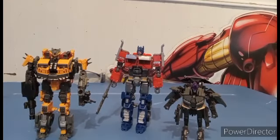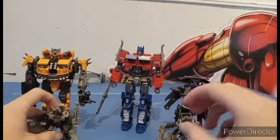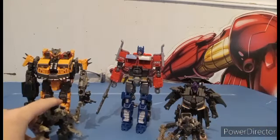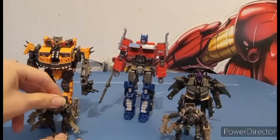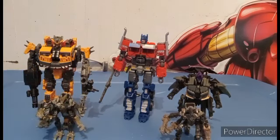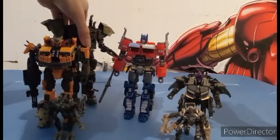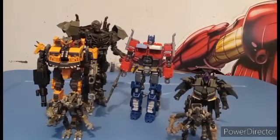We got Freezer and Novocaine. Come on, stand, you freaks. There you go. And then finally, because of the upgrades, they made him a little bit more fragile, so I'm being a bit more careful with him. But this is none other than Scourge. So, there you go. That is all the Rise of the Beasts comparisons.